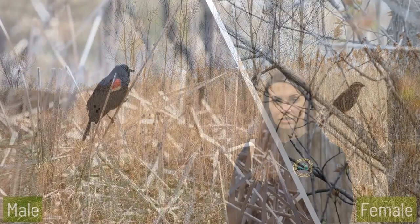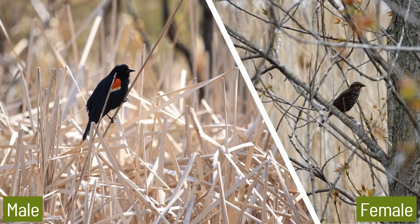This common wetland bird that you might hear calling behind me arrives in mid-February and spends the summer in wetlands. The males of this species are all black with reddish-orange patches on the shoulders of their wings. The females are a mottled brown color. These birds will nest at the base of cattails or phragmites or even in low nearby trees.